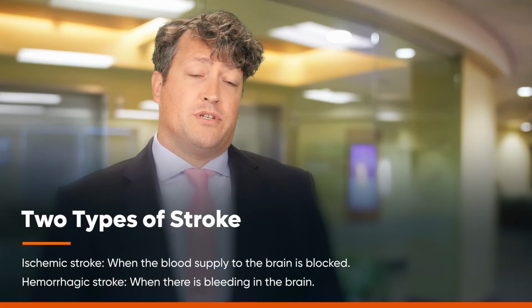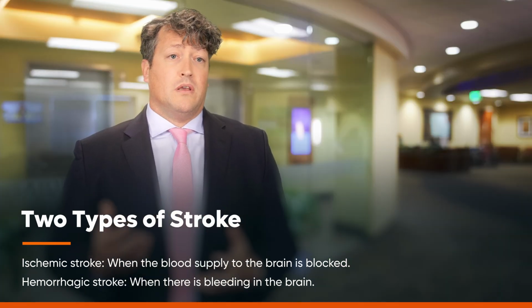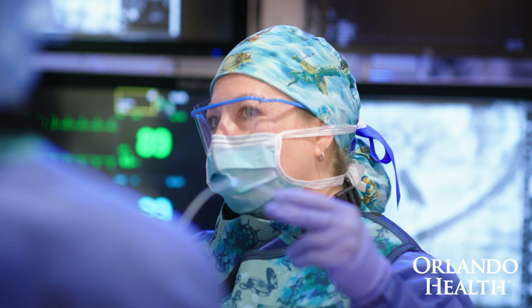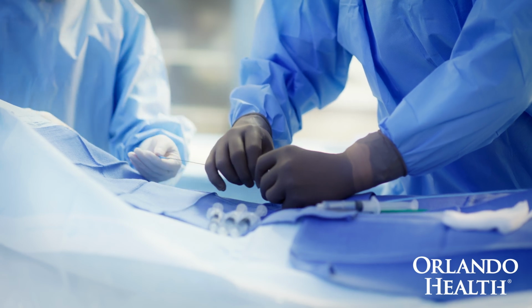And the hemorrhagic portion of those types of problems are where the blood vessels break open. There are procedures that we can do to either prevent that from happening if we recognize the problem early, or if you present with symptoms, then we can potentially treat it to prevent it from happening in the future.